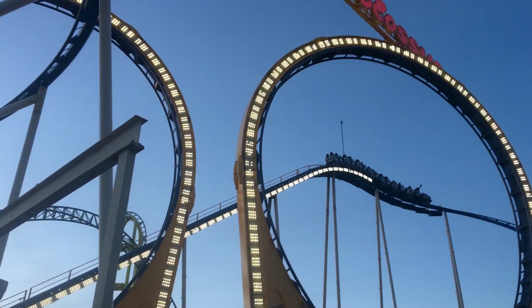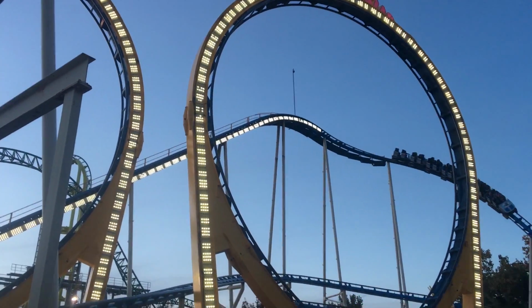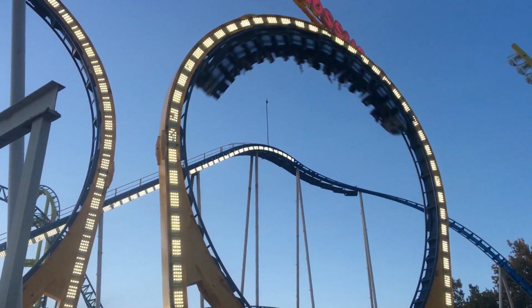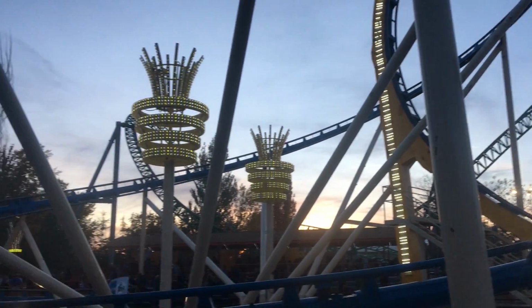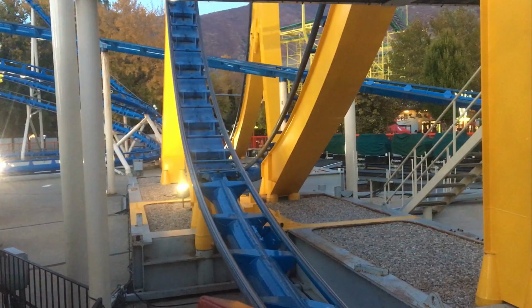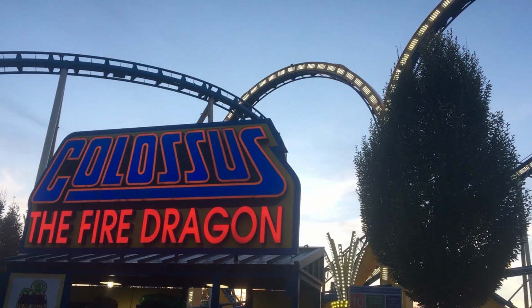I will tell you honestly, I waited at the longest about 8 to 9 minutes. It was insane how fast they are with dispatches. This is probably in the top 3 dispatched coasters that I've ever been on. It is insane, absolutely ludicrous what they do in the station. They are safe, they are quick. It is amazing. So you walk into the station, you've got, of course, any row you can choose.